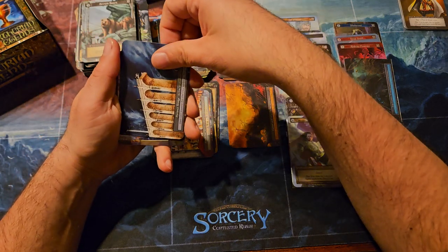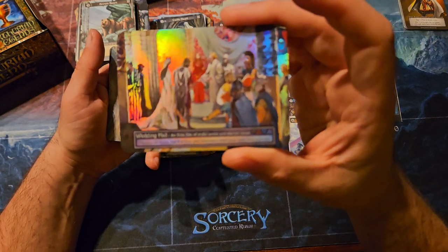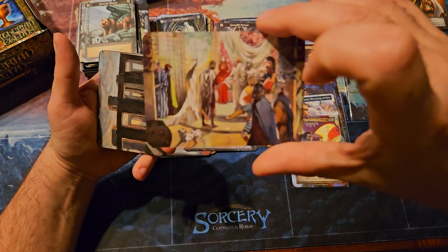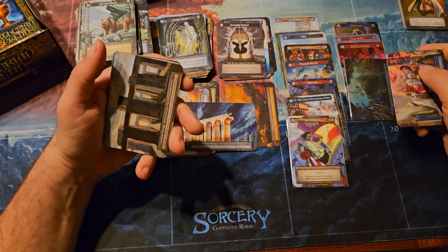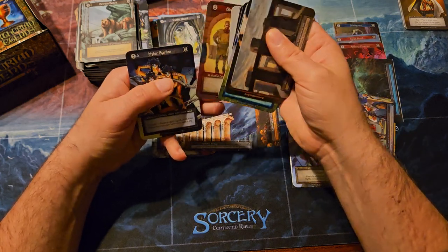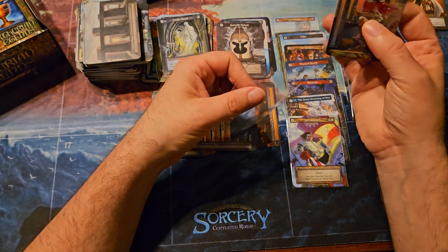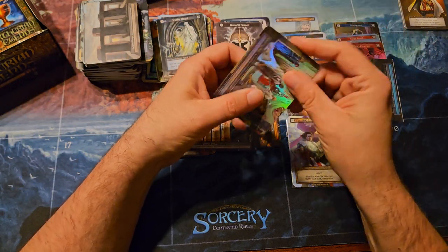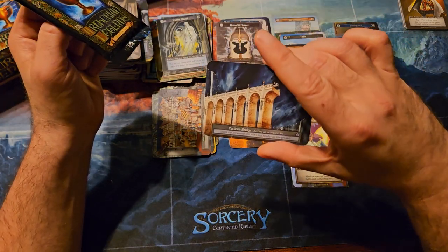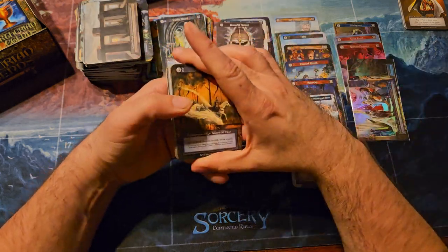Foil, Perilous Bridge, and awesome, Wedding Hall, Elite. That looks really good in foil. Yes. All right. Get that stuff sleeved up. There we go. Right. I'm like, why is that just sitting there? Okay. All right.